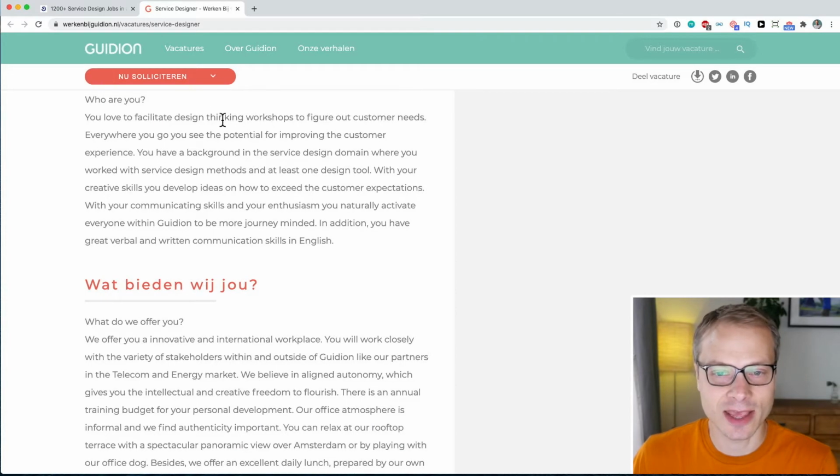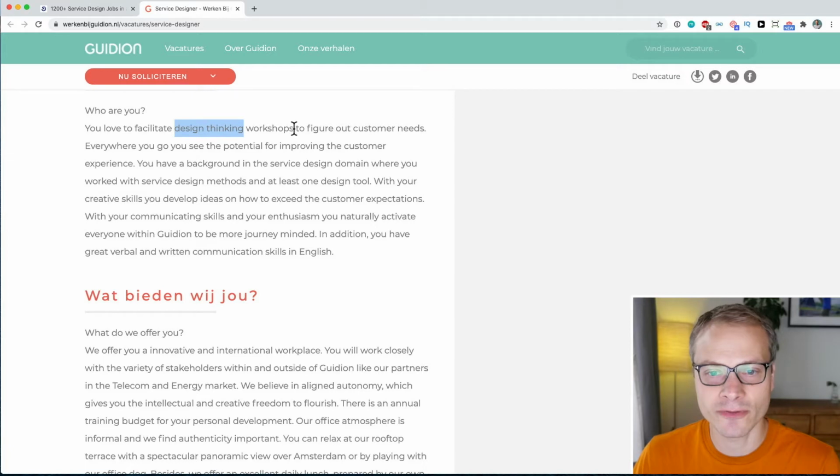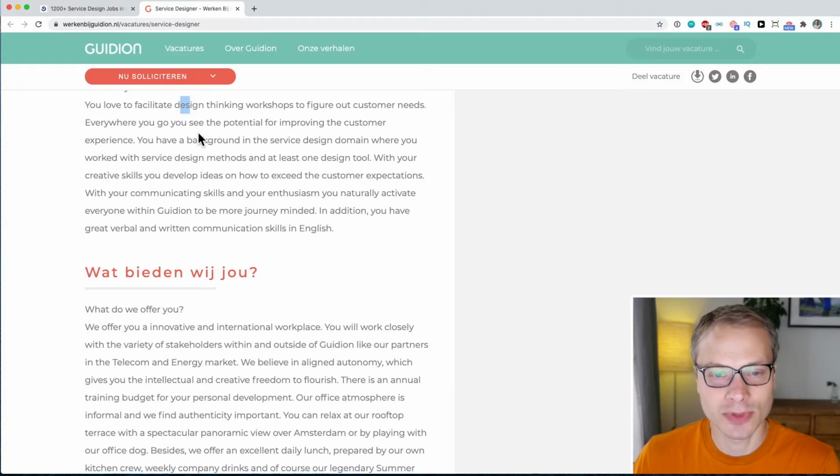You love to facilitate design thinking workshops to figure out customer needs. Customer needs is a good thing. Facilitating design thinking workshops would raise my eyebrows here. As soon as I see design thinking workshops in a job description, it tells me something about the maturity level of the acceptance of design as a way to drive business value. Facilitating workshops or group sessions, or facilitation as a competency, would be great. Using design thinking makes me feel that it might be a bit hype driven. So that would be something I would question when I have a conversation with this company.